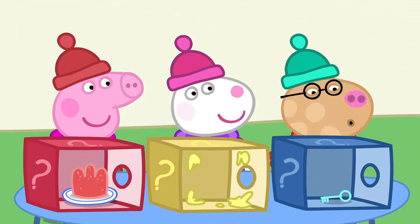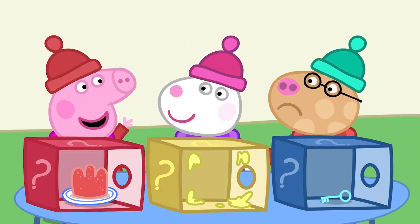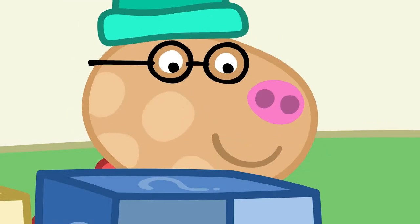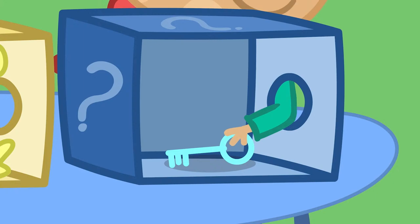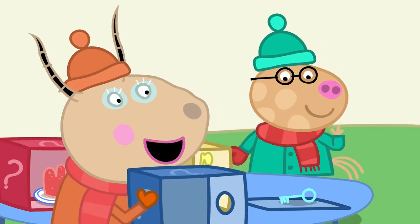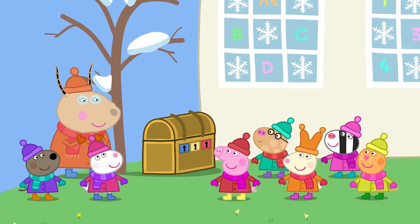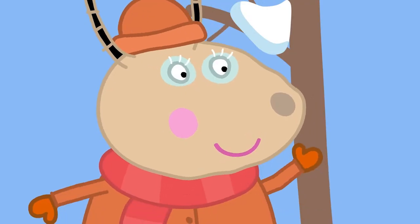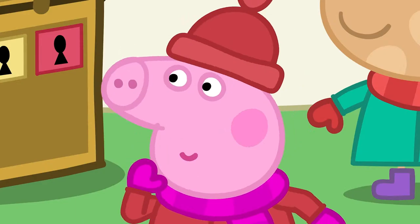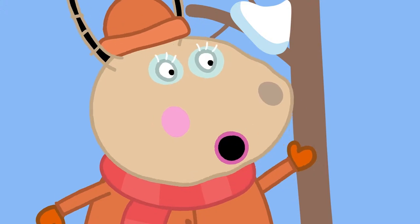But I don't want to touch something smushy. It'll be okay. Our smushy things were delicious. Oh, it's cold and made of metal. Is it a key? It is. Well done, Pedro. Hooray! It's a key to our special mystery box. You need to find two more to unlock the prize. Ooh! How do we find more, Madam Gazelle? In our next game, of course.